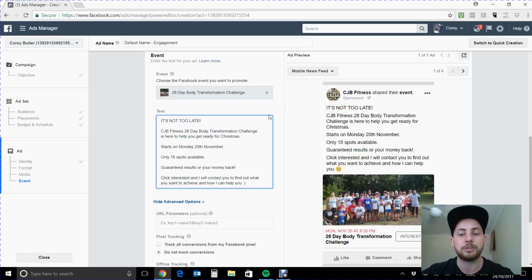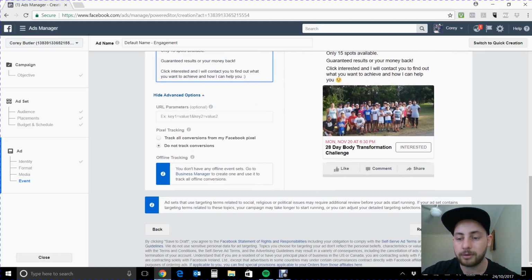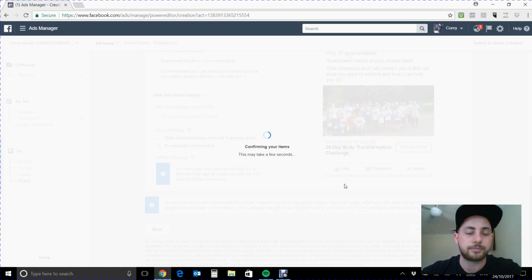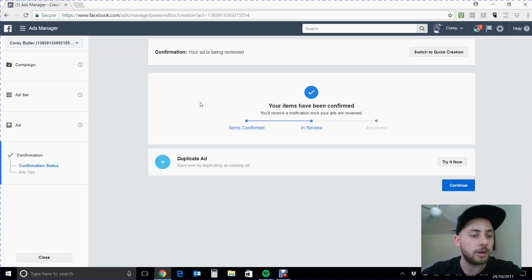The low entry point offer is just for them to get into your business, for you to build a relationship, build that trust, and then move on from there, okay? So once you fill that out, scroll down and click confirm. While this is confirming, Facebook's just going to run through to see if there are any errors or anything like that. If there's things that you've written that they don't like, they'll say that too. But perfect, cool. Alright, so that's it.